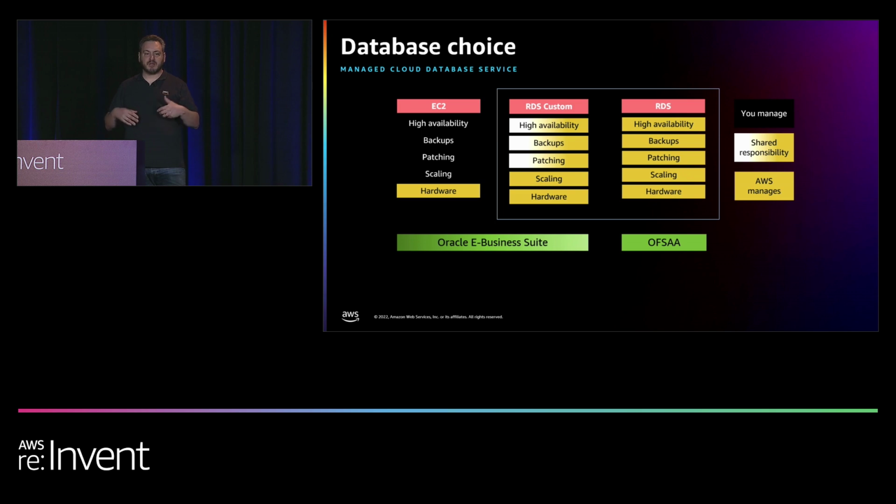The requirements from this deployment were fed back to the product team for RDS Custom as we were progressing, but the timelines were not aligning. As such, patching and high availability are still managed by National Australia Bank.